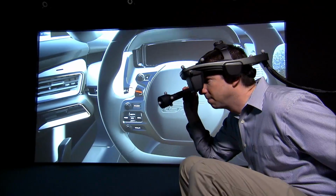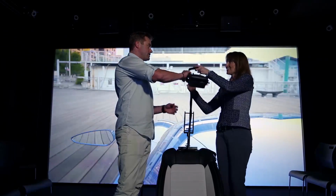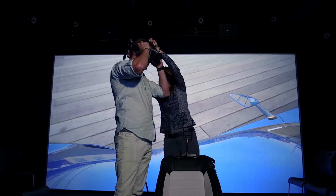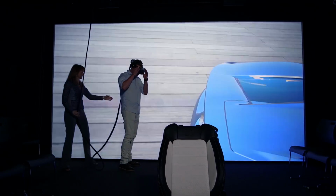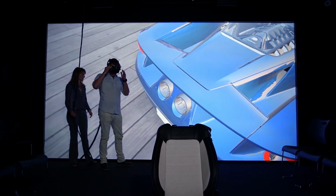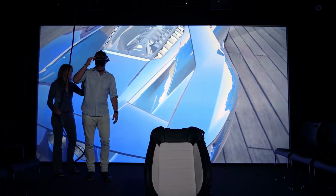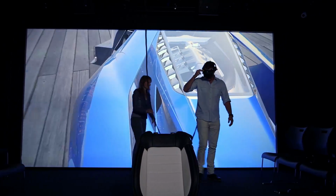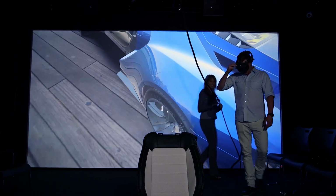Okay, so there's an imaginary car in front of me, yeah? Right. Talking of the HMI, or the human-machine interface, we have a setup here in this facility where we can actually virtually tour around the GT. We've got a headset, very similar to an Oculus headset. It's got all the engineering data in it, and we can literally visually walk around the vehicle.